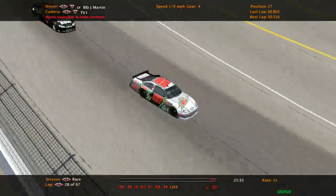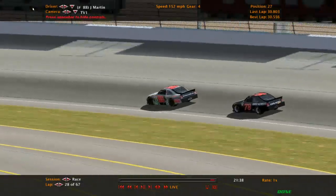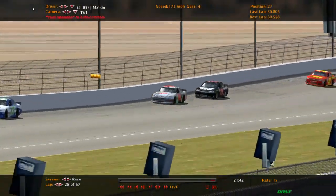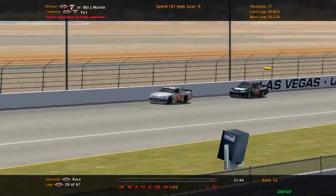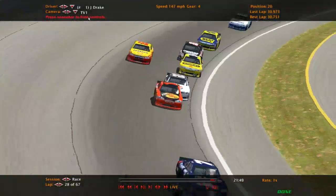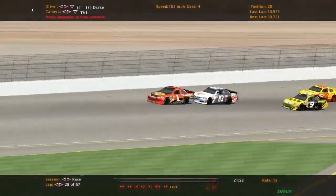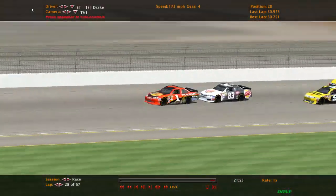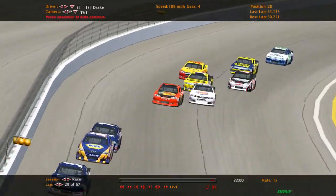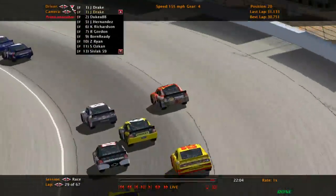Jonathan Martin having a not so good day. He's in 27th, which will need to make up more ground if he wants to really elevate himself throughout the points. And last but not least is Josh Drake, who is in 20th right now. Not sure if he has a good car, but he'll probably use pit strategy to circumvent his speed, or lack thereof, as you see that one racer making a move on him.